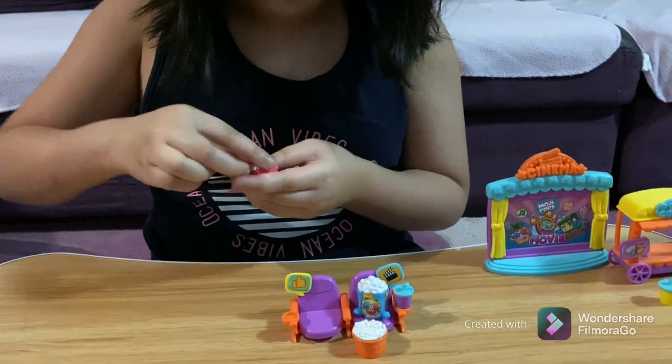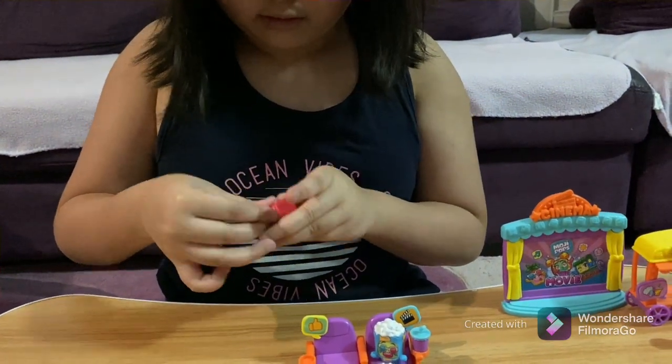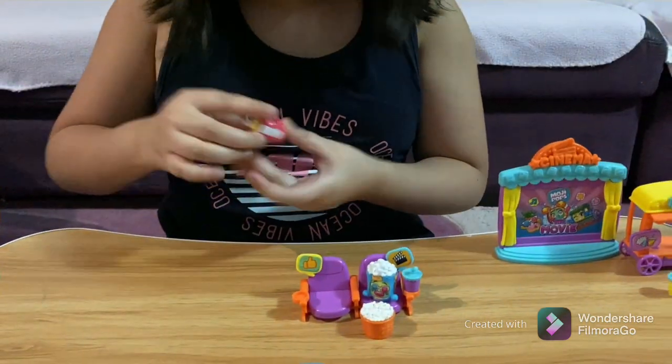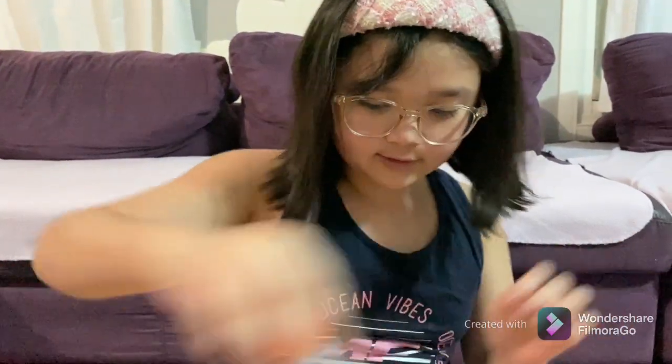So in the suggestions, which one should I get next? The ice cream parlor or the photo shoot? The photo shoot is very nice, and I don't know what the parlor is, but I'm excited.